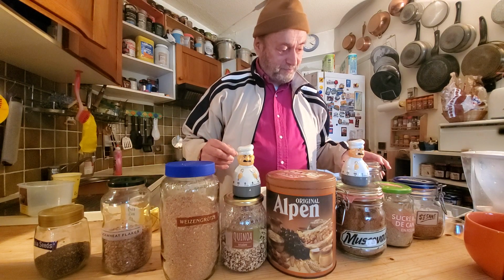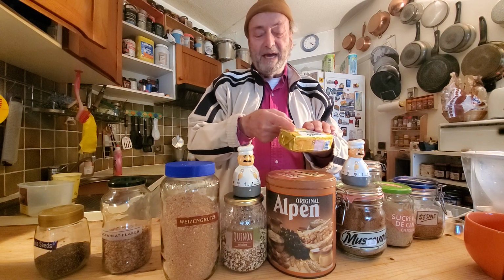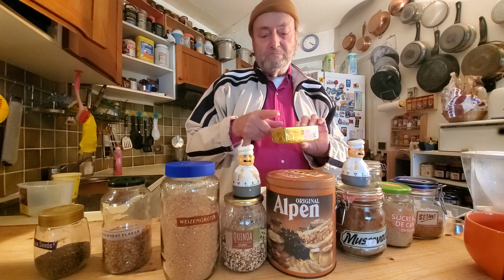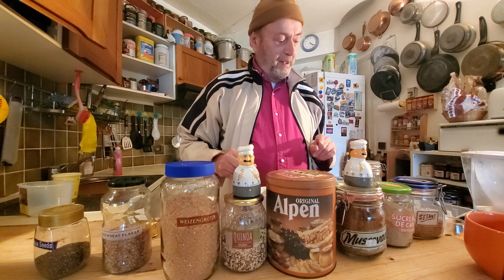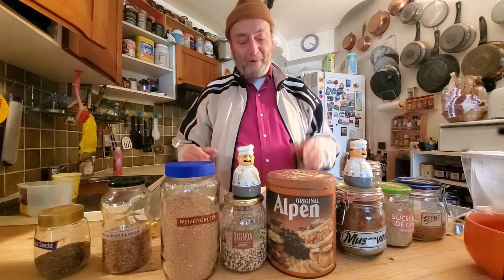Then I take a nice chunk of butter, about this much, see? Quite a lot, maybe I'd call it two teaspoons full of butter. That goes in my cup. Then, whatever else you do is your business, but I might put in a little sesame seed.